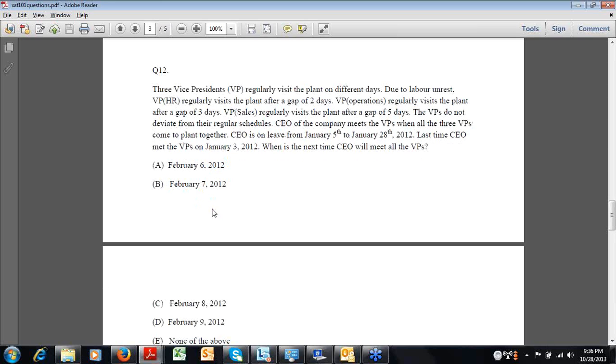It says 3 vice presidents regularly visit a plant on different days. Due to labor unrest, VP HR regularly visits a plant after a gap of 2 days. VP Operations regularly visits a plant after a gap of 3 days. VP Sales regularly visits a plant after a gap of 5 days. VPs do not deviate from their regular schedules. CEO of the company meets the VPs when all 3 of them come to the plant together. CEO is on leave from 5th January to 28th January 2012. The last time CEO met the VPs was on January 3rd. So when will be the next time the CEO will meet all the VPs?